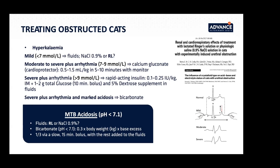And for the bicarbonate, there's a formula that you can use, mainly based on the venous gases: 0.3 times body weight in kilograms times the base excess that you obtain when you measure the gases, okay? You put 1/3 intravenous slowly over 15 minutes, all the time watching the monitor, and later a bolus inside of the bottle of fluid.